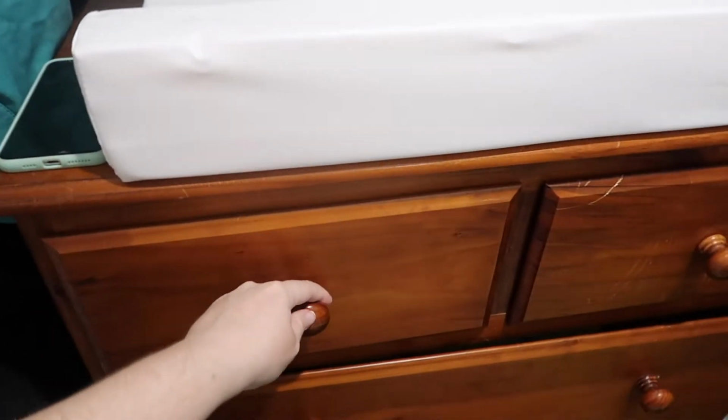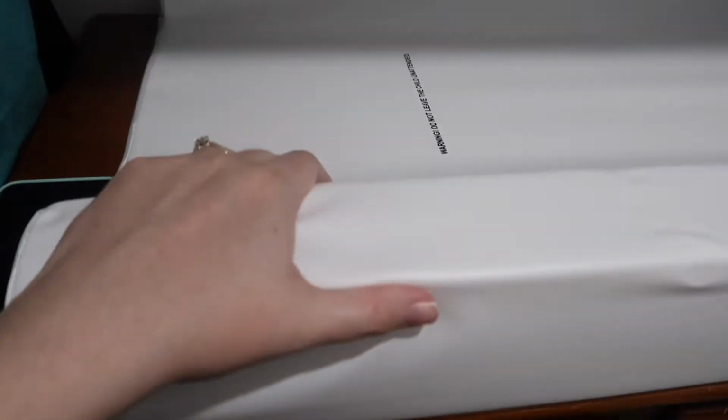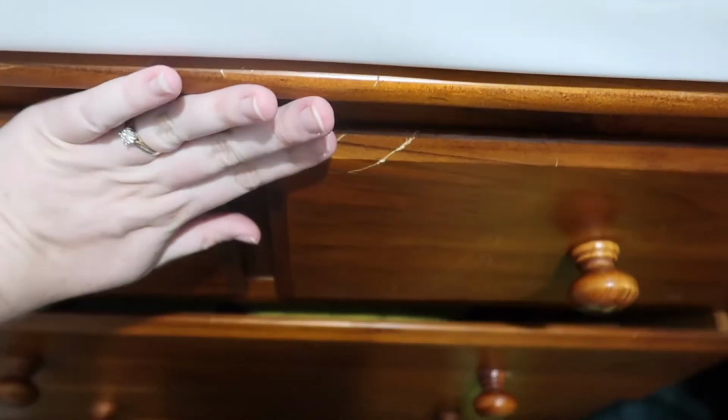Okay, so now we need to get some stuff to fill this. The change pad will get washed with the other couple of things, which will be good. And so I'm thinking one of these will be nappies, one of them nappies and wipes and creams, and one of them will be change of clothes and things like that. So let's go into the nursery and see what we can find.